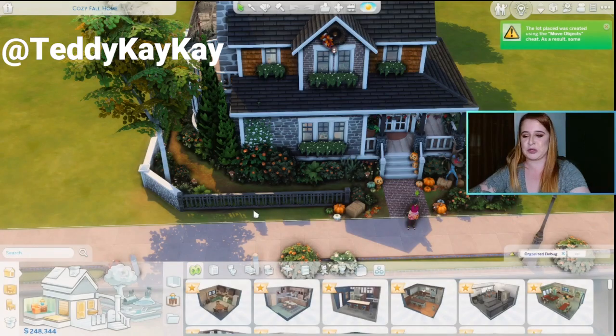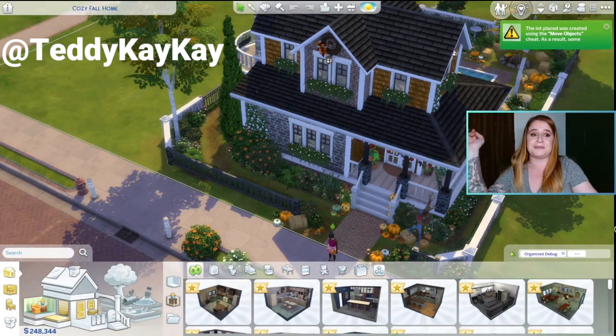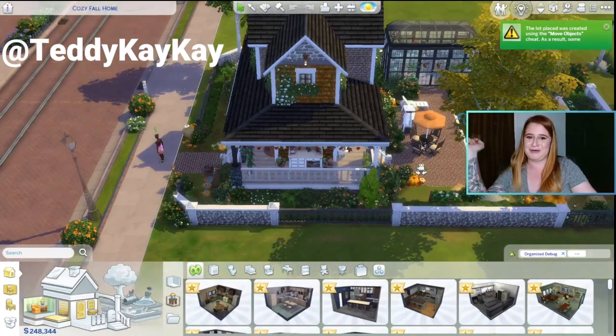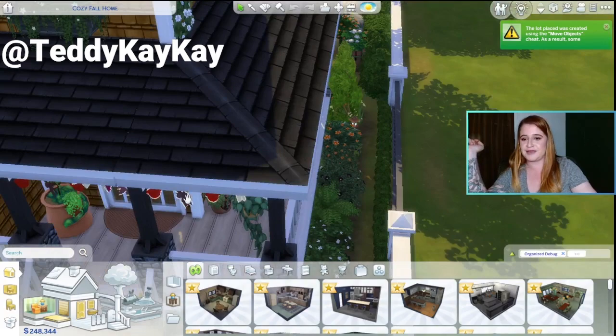I just don't tour or build with my reshade on because I don't want my game to crash. I do have a laptop, not a PC, so bear with me on that. But yeah, no, I love that you use these under here.